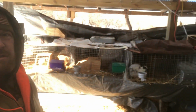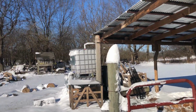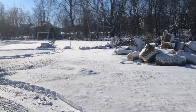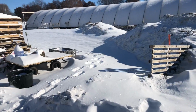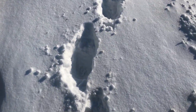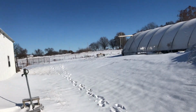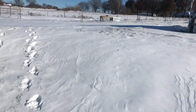All right, so good news is all the rabbits, all the kits, everyone's good. Winter Wonderland. I don't think I'll be cutting any wood for a little bit. Nice little overhang going. All right, this is from last night. Do I hear a snowmobile? Nope. Oh, looks like some limbs went down at the neighbor's. So let's see how much.